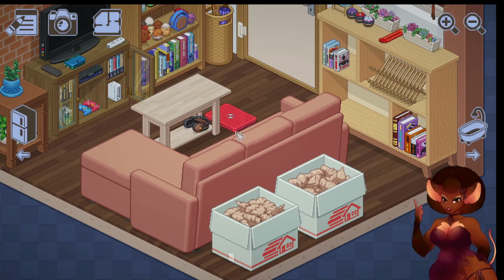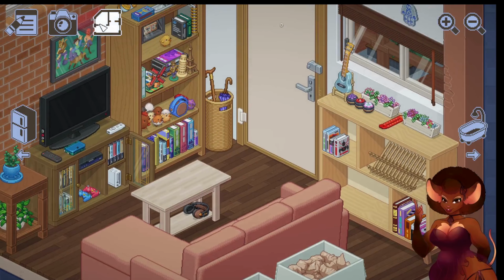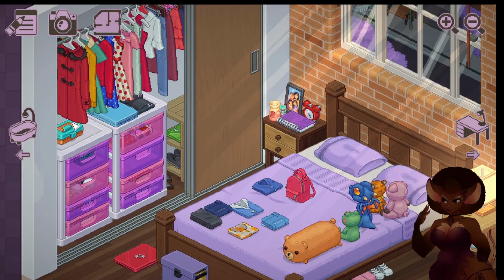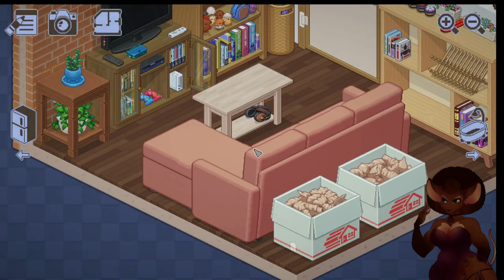Let's continue. What's this? Oh, is that a laptop? I think that's a laptop. So let's put this in the bedroom. We'll put that there. There we go. And let's see, what is next?